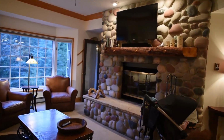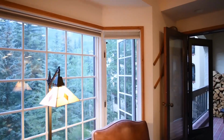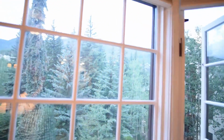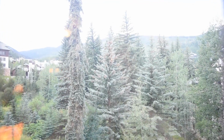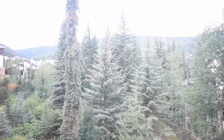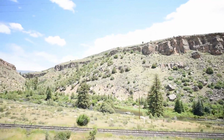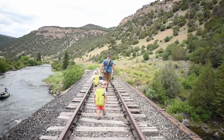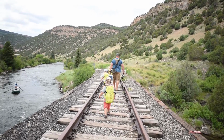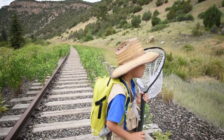And I didn't show you guys the view out here yet. It's pretty beautiful. Be careful because we don't know what plant is poisonous.